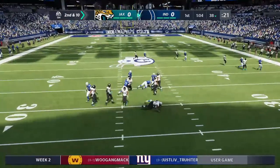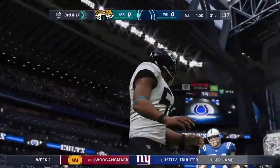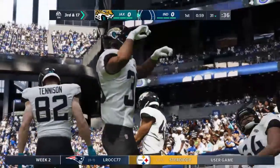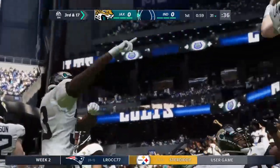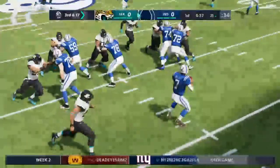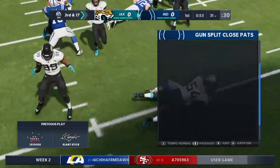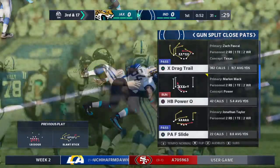And the Jags get to him as down he goes. Jacoby Brissett sacked. You know darn well both of these teams reviewed the film and saw that this defense had 5 sacks last week. They've got to keep their QB upright. And they're going to try their best to do exactly that.